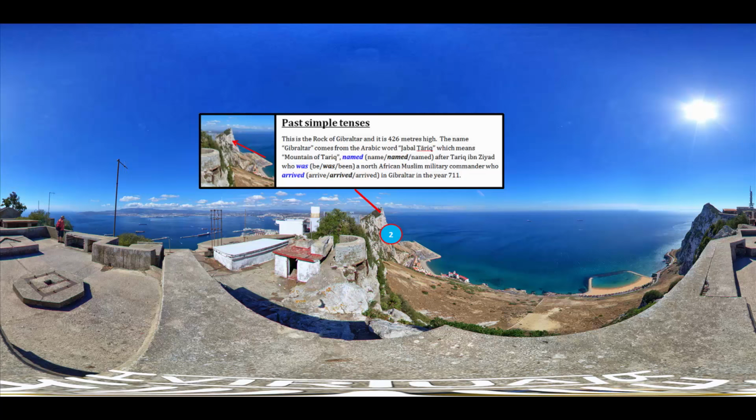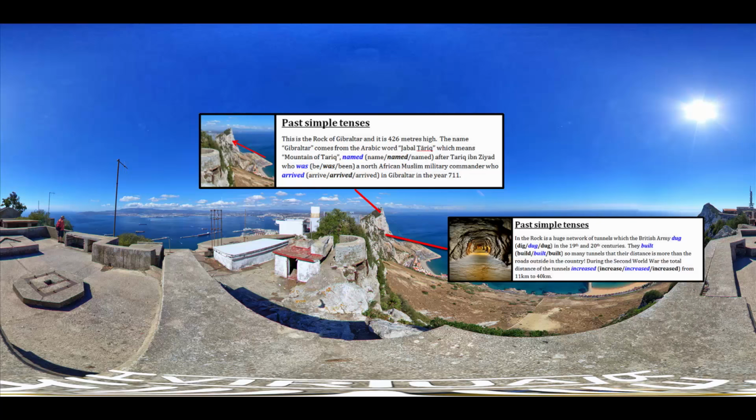Look at number 2. Within the rock is a large network of tunnels which were dug mainly by the British Army over the last 200 years. The distance of the tunnels is more than the roads in the country outside. During the Second World War, the total distance of the tunnels increased from 11 kilometers to 40 kilometers.